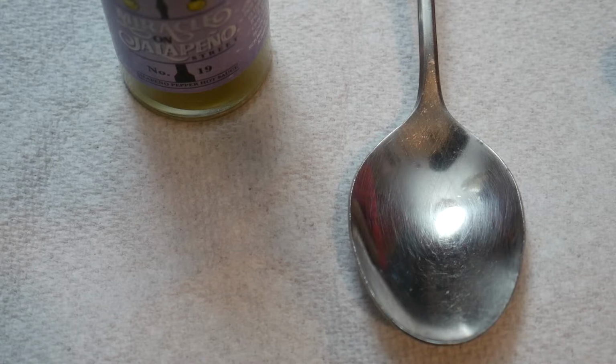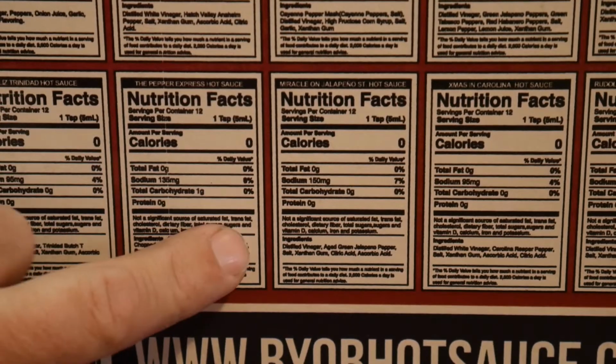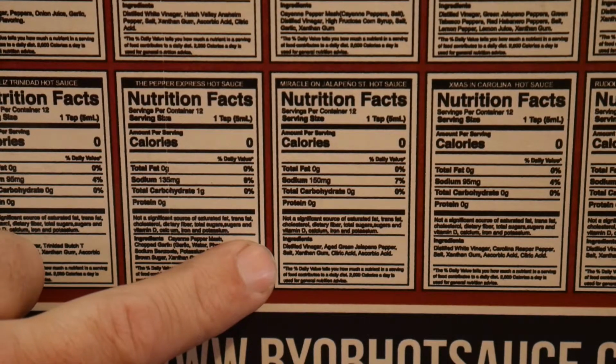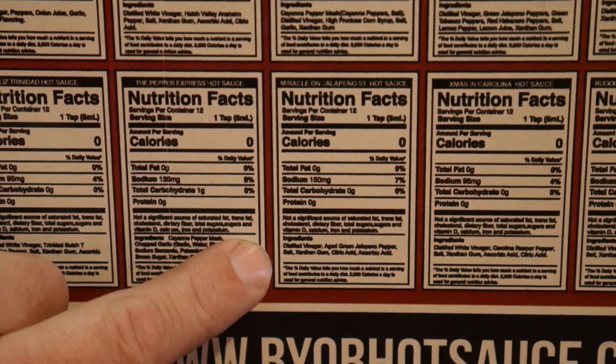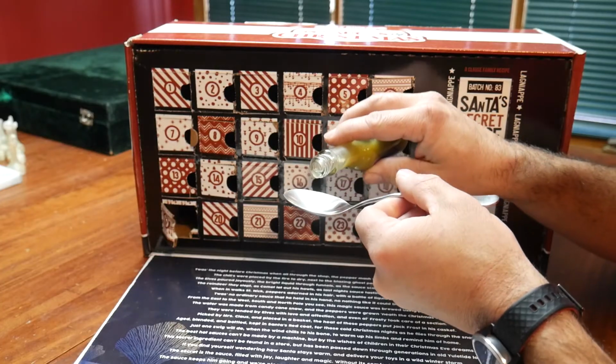On the third spoonful, it tastes alright. I like it. Tastes like a green jalapeno. Here is Miracle on Jalapeno Street. It has distilled vinegar, aged green jalapeno peppers, salt, xanthan gum, citrus, and ascorbic acid. Get one more taste.